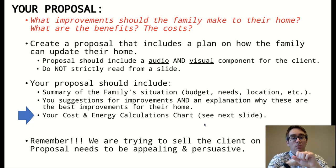You need to create a proposal that includes a plan on how the family can update their home. That proposal needs to include an audio and visual component for the client. We can't go in person to meet with these families, obviously, given our situation. So we need to make it feel like a real sales pitch as much as possible. So you're going to have to create some sort of visual presentation, as I am right now, and some sort of audio presentation, as I am now.